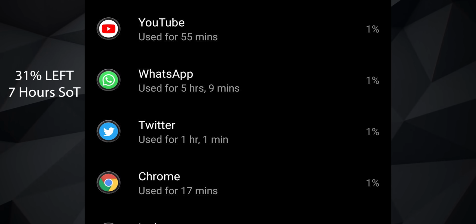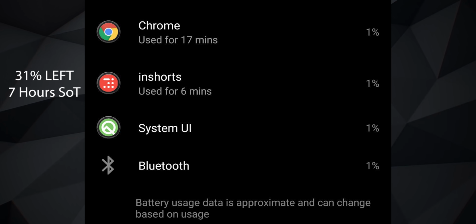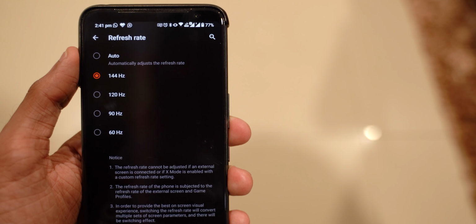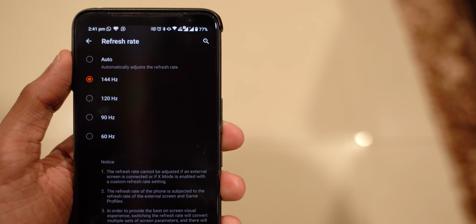I did switch to 60 Hz for a couple of days. It's not meant to be used at 60 Hz, but still, in that case, the phone lasted about 2 days on a single charge, almost 2 days. 90 Hz is kind of the sweet spot. You get a reasonably smooth experience and moderately long battery life too. By the way, the brightness was set to about 60 to 70% most of the time, and because most of the time I've been spending time at home and indoors, that's kind of the brightness level that I prefer.